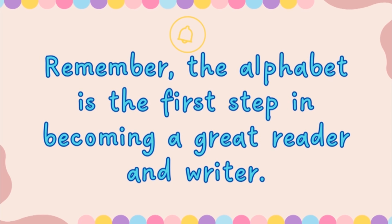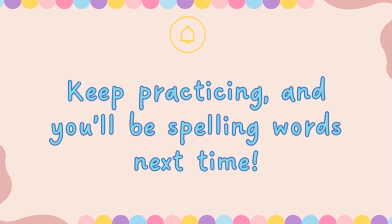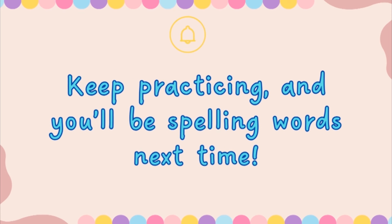Remember, the alphabet is the first step in becoming a great reader and writer. Keep practicing, and you'll be spelling words next time.